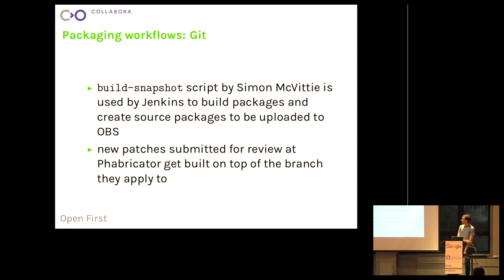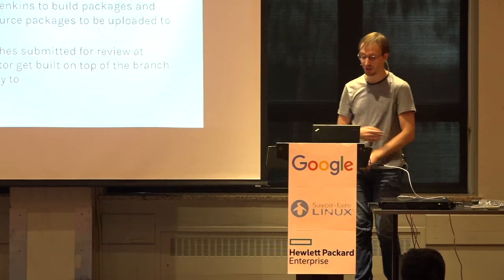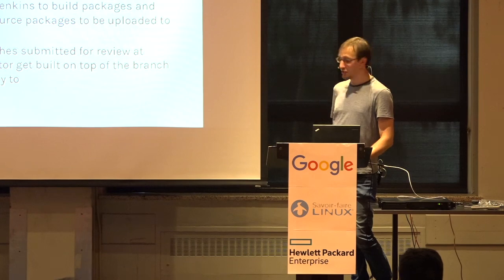We also have a CI procedure for new patches which are submitted at Phabricator. So before they are reviewed by actual humans, Jenkins applies them to the top of the branch and builds them in the same environment. And if the build fails, the submitter can immediately see that there's something wrong and they need to change the code. And that's basically about packaging.